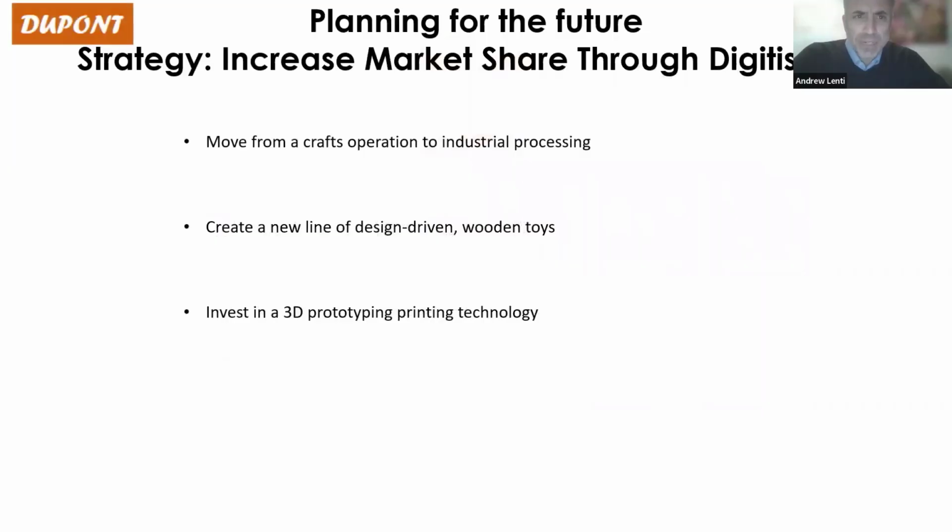What we're going to do today is zoom in on one piece of the puzzle, one piece of the Dupont strategy. Once the board gets together, they come out and say, we've been around for a long time, and now it's time to move from a crafts operation to industrial processing. Again, the theme of Industry 4.0 comes into play. They're saying, we have a lot of great traditions and know-how in this company, but it's time to leverage technology and identify what technology we need to make our company more globally oriented. So that's the breakthrough goal.